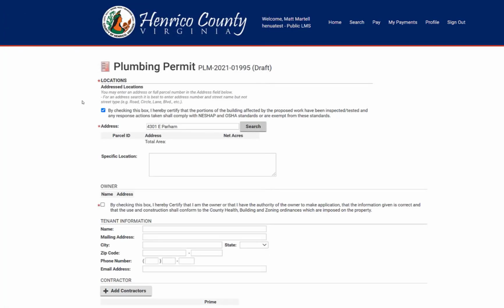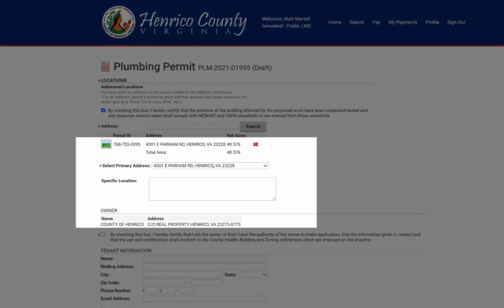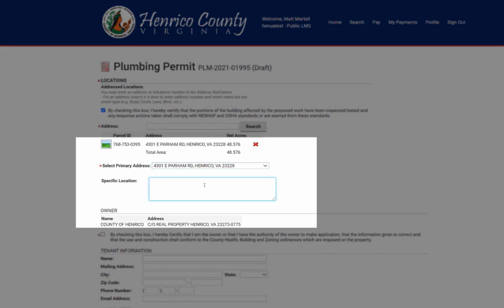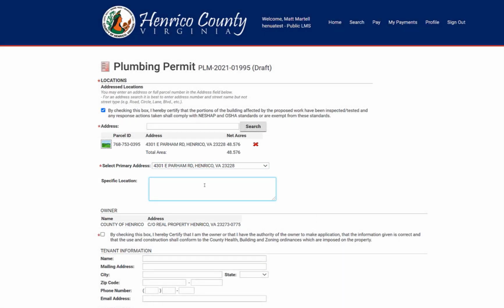If there are multiple buildings or condominium units at an address, the Select Primary Address box will appear. Addresses must exist within the county real estate property records to appear here and may not match the mailing address. If the address for your project does not appear, please call our office at 804-501-4360 for assistance. Use the Specific Location box to identify the specific location within the structure or on the property where the work will be performed.